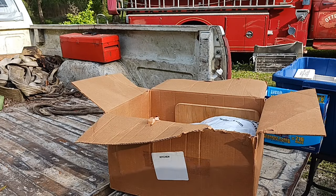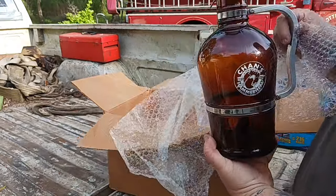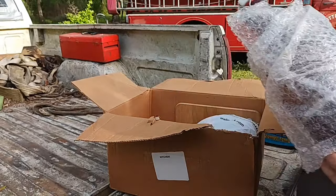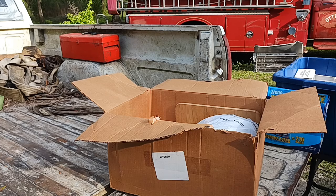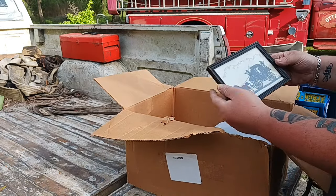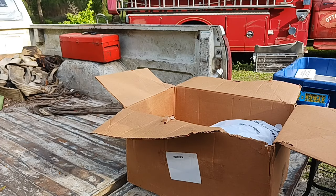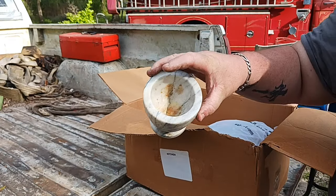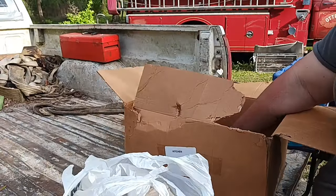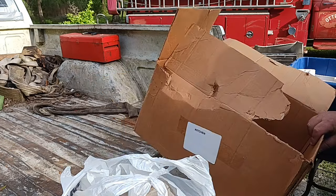Blanket. Old jug here. That's cool. Cutting board. Pitcher. Pretty heavy. Looks like you mush up peppers and stuff in there, I think. Here's the spoon for it. And garbage.